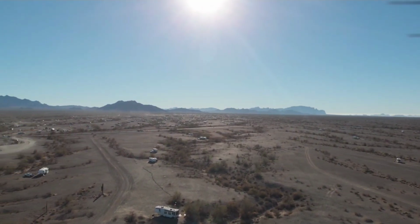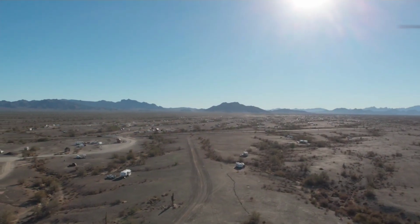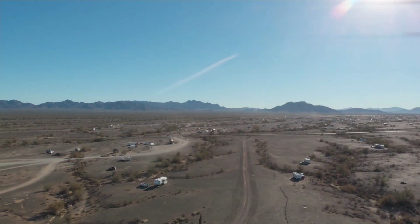Didn't see that as much as on my Phantom 3 drone, but this is a little higher performance. Gives me a few more options. It gives you a better picture.